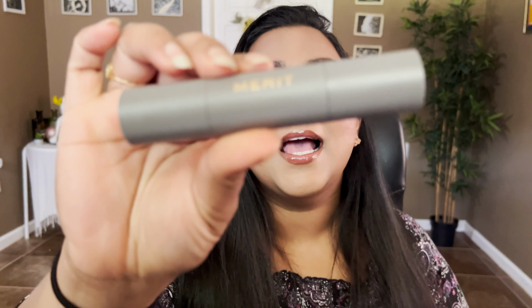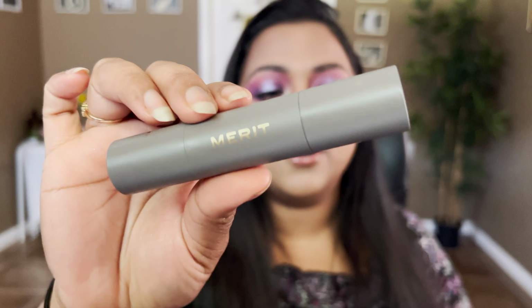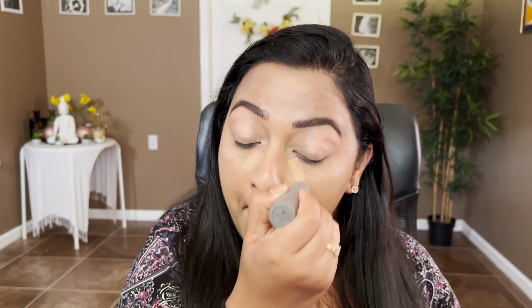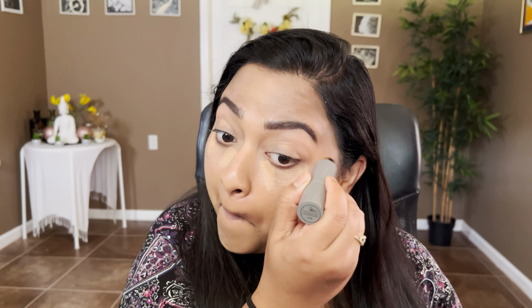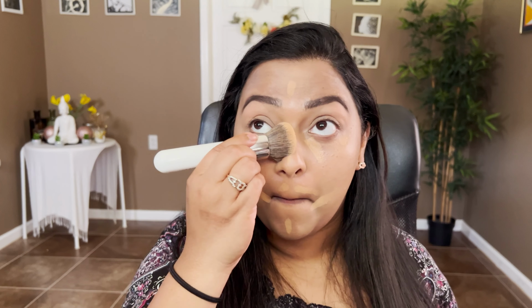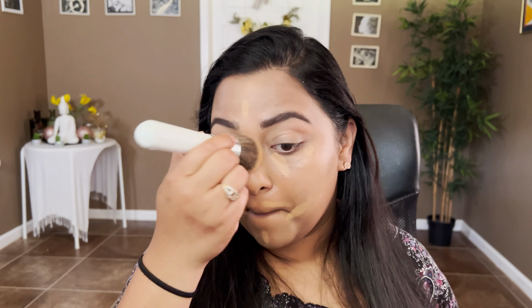Okay, now let's talk about another stick foundation. This is Minimalist from Merit Beauty. I again have done a dedicated video on Merit Beauty before, talking about my favorite products from them. This is definitely the standout product from them, I would say, and I use this underneath my eyes today as a concealer. Again, you can use this product as a foundation and a concealer, but it definitely is more of a skin-like finish, whereas the Dominique one was a full coverage product.